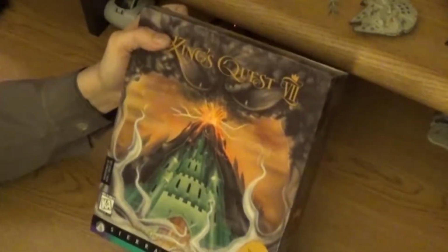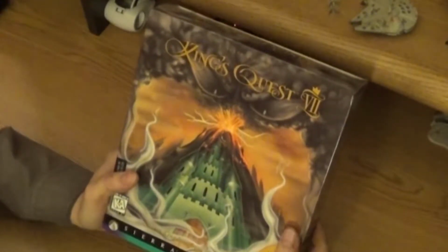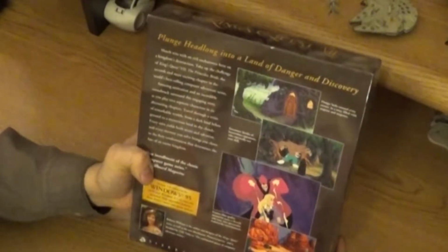Onto the floor with you, garbage. Save a kingdom from its fiery doom. Now, before I open the box, I should mention one more thing about that cover there.